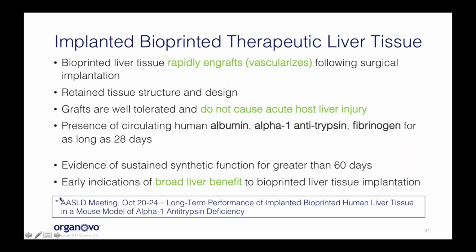We will be presenting this data and a more extended amount of data at the AASLD meeting, the Society of Liver Diseases, in Washington, D.C., October 20th to 24th. There will be a poster there describing those experiments in a little bit more detail, including some more data that we're not quite yet able to share but are very excited about.